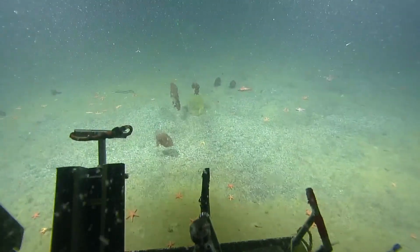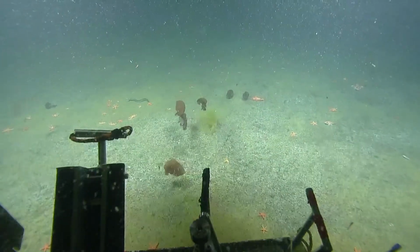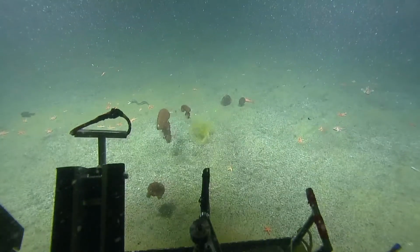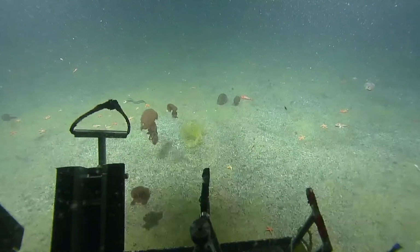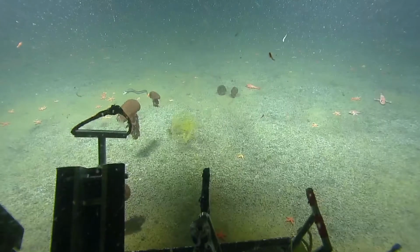Oh my gosh. That's a party right here. There's an eel pout. I think the red jellies are Periphylla jellies, and I'm not sure if the yellow thing is a larvacean house or not. That eel pout looks like he's ready for Halloween. What's going on with that?